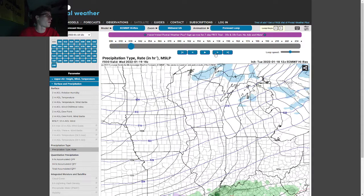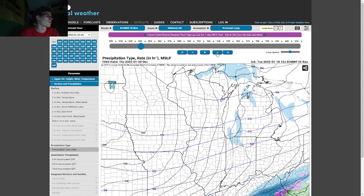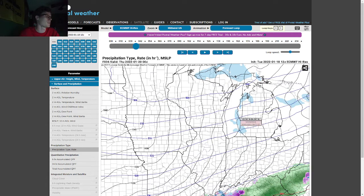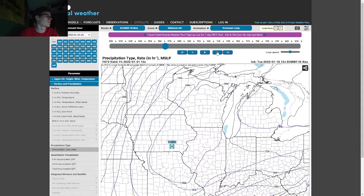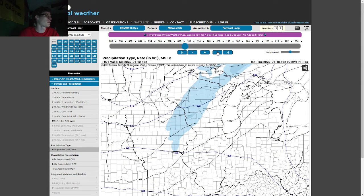There's a little bit of snow going off in parts of northern Michigan, northern Mackinac regions, and then you kind of see some lake effects start to develop on Thursday. Not much lake effect from this. Really, the lake effect's going to stay off to the lakeshore, parts of South Haven, Holland, Gary, those towns. Not really too much to be concerned with.